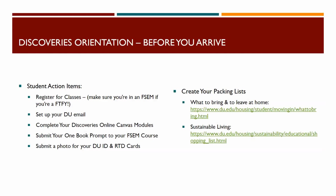So to start off, let's talk about some steps that students need to make sure that they're completing before they arrive on campus, which means as of today, they have 11 days to make sure that they have completed all of these action items to make sure that they're fully prepared for Discovery's orientation. Step 1, register for classes. There's a few folks who still have not done that, some late admits, so make sure that you do that.